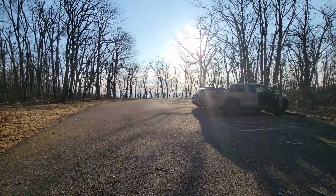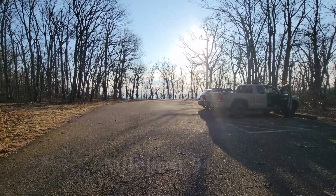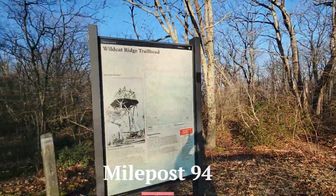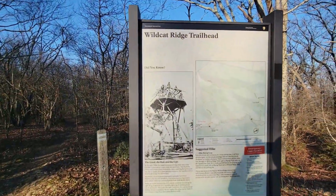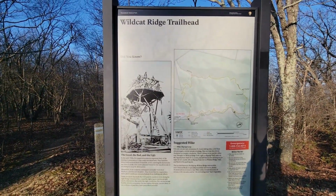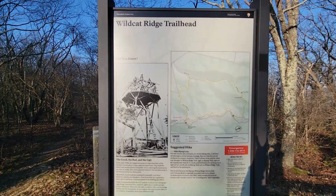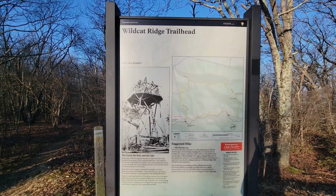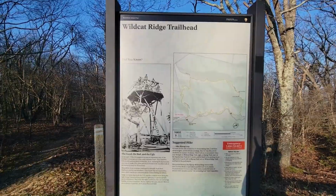I'm here in the parking lot. It's 20 minutes after 8 a.m. This is the Wildcat Ridge trailhead, and it connects to the trail that I'm going to be hiking today, which is the Riprap trail. This is a 10-mile trail, and I'm looking forward to it.